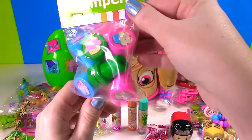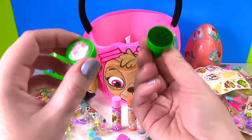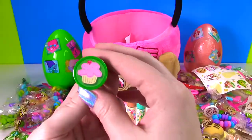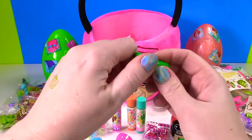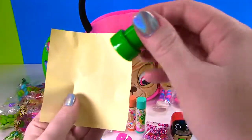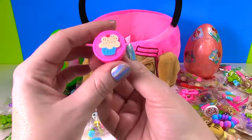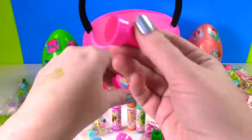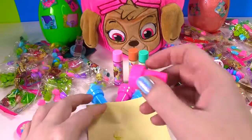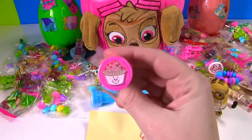Look at all these different cupcakes. This green one has a little cherry cupcake on it. Let's take a look. Oh, wow. There it is. And this other green one has a little heart. Let's get stamping. That one doesn't show up as well. Let's try the back of our stickers. There we go. Time for this pink one. It has sprinkles on it. Oh, it doesn't work so well in my hand. Let's try it on our sticker sheet.